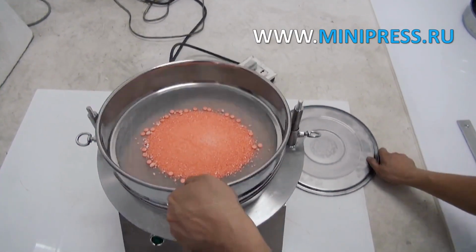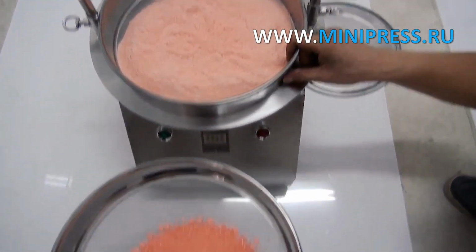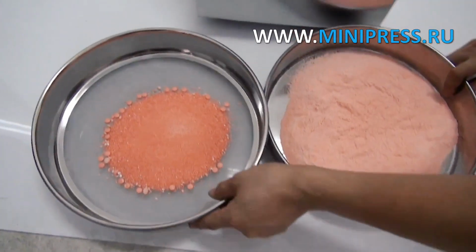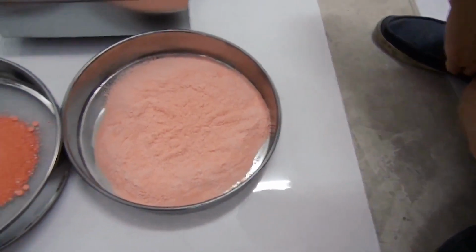The equipment weighs 36 kilograms. Made of stainless steel to GMP standards. We provide detailed instructions for the operation of the pharmaceutical powder sifting equipment. Prior to shipment to the customer, the machines are inspected and tested at production.